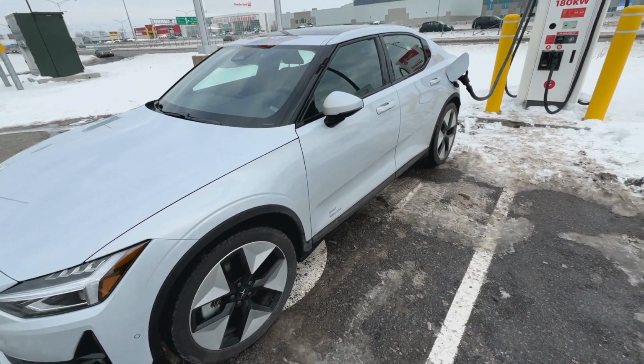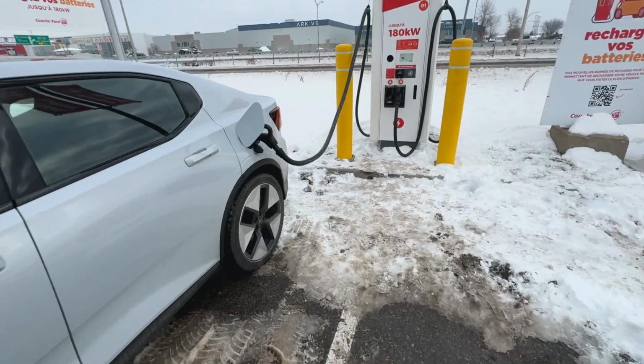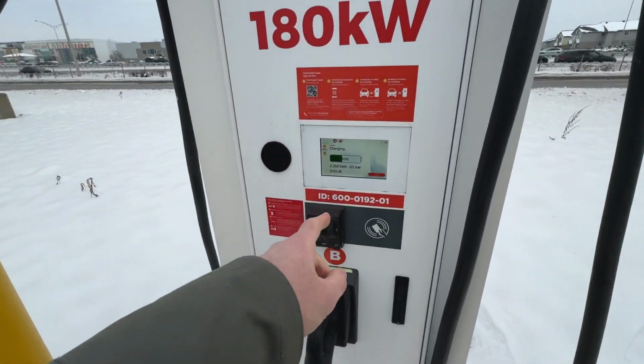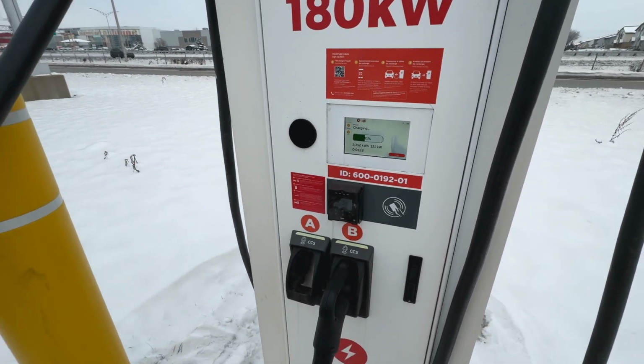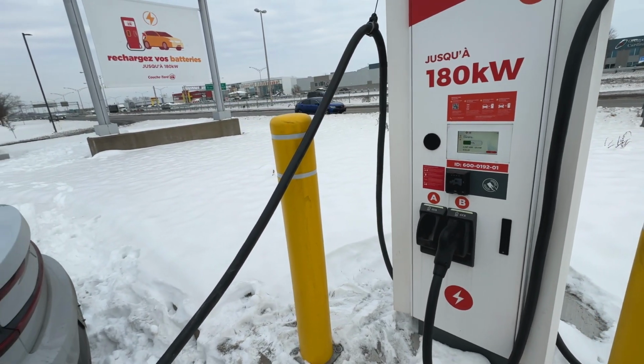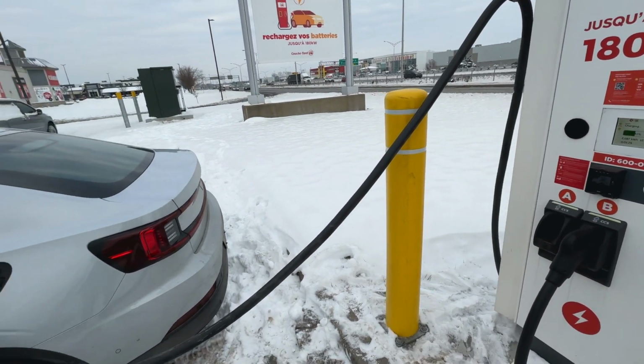All right, so we made it to the Circle K Couche-Tard dispenser. Clearly it was a site limitation issue there, because as soon as we plugged in, we started getting 121 kilowatts. So clearly it was a site problem there. I would say maybe 400 or 500 amp site power, maybe. I'll have to look it up.